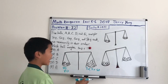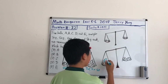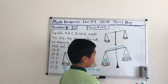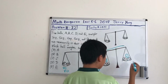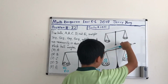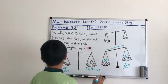Then, once we know that, we move on to this one. This one has EB, and we see that it's just missing the C. So why not add the C? We add the C to this side, so we have to add it to this side too. And theoretically, it would have to stay like that. But we know that A is either 50 or 80. And so C cannot be either 50 or 80 because then that would make the scale tilt this way, so we know that C is the one that has to be 30. So C is the answer.